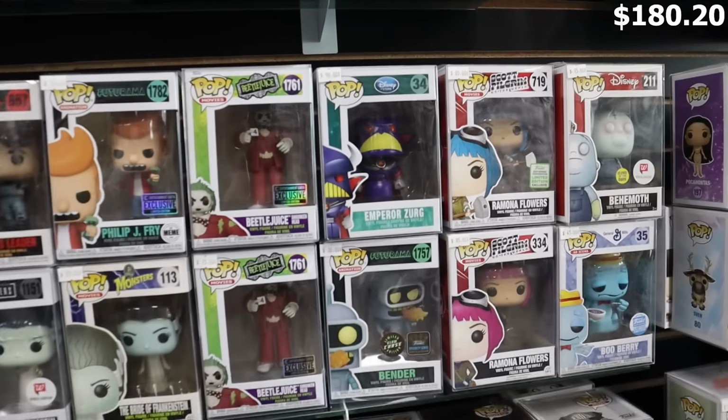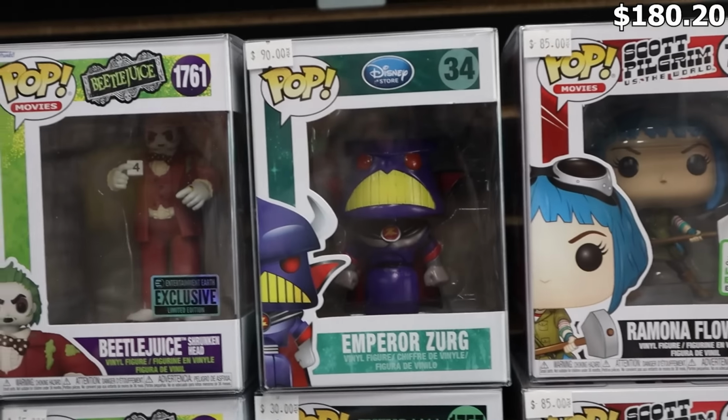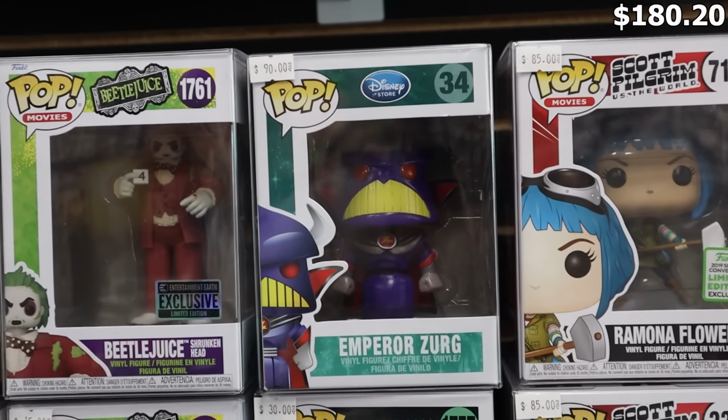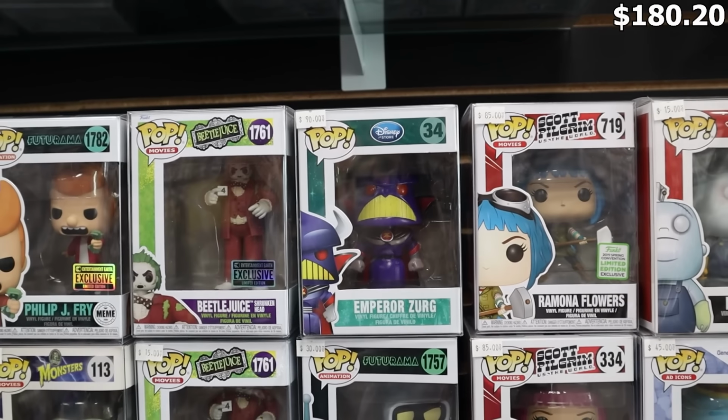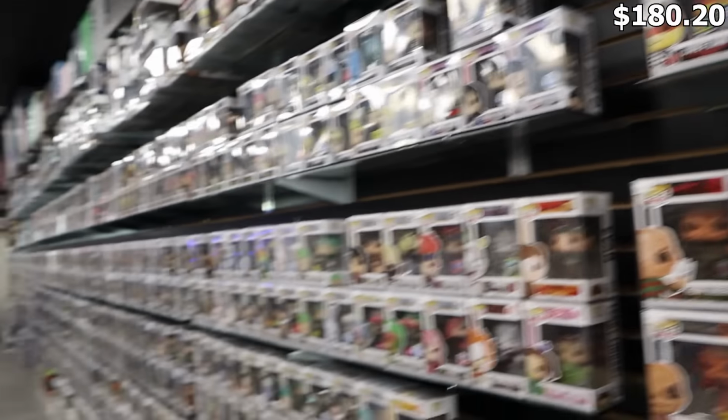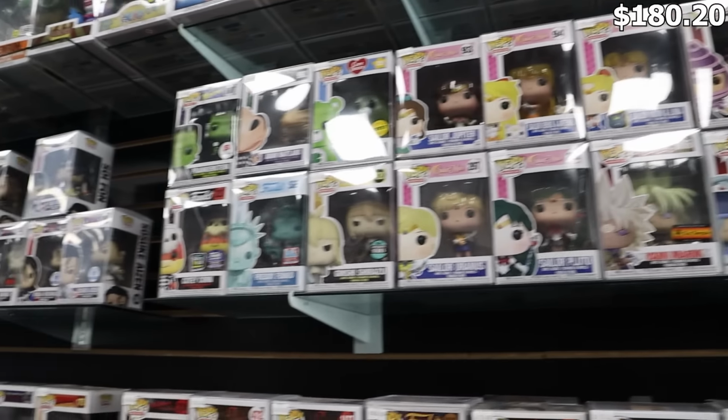But another pop that is on my list, guys, is Emperor Zurg, and I think that is a pretty darn good price at $90. So that one is definitely on my radar as well. This is becoming really dangerous, guys. I already have 2 pops and we're only 2 sections in.